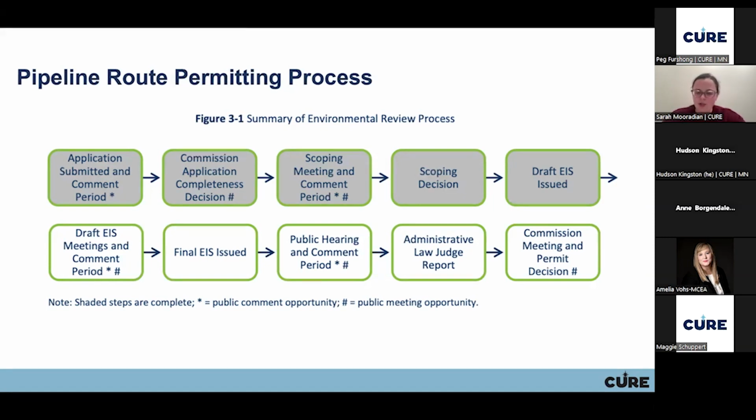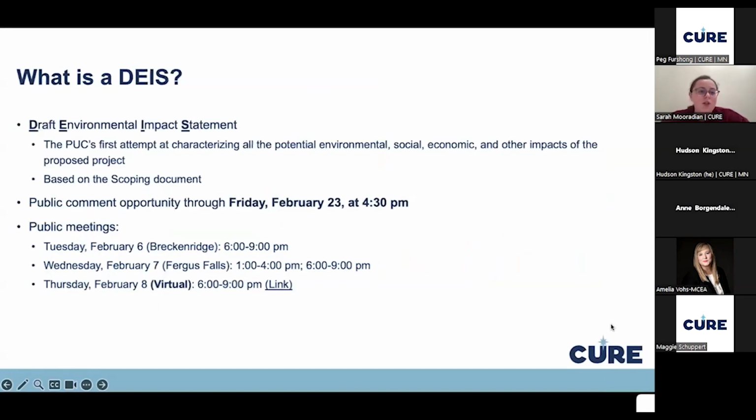A lot of information, but this lovely visual is also in the draft environmental impact statement as well. So what is a DEIS? Again, that's a draft environmental impact statement, and it's the PUC's first attempt at characterizing all of the potential environmental, social, economic, and other impacts of the proposed project. And again, it's based on that scoping document that says what the environmental review has to cover.